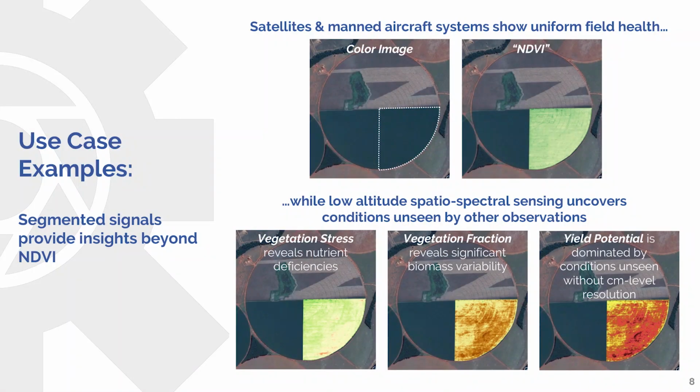Okay, so after talking a bit about the technology, I'm going to talk about some specific examples on how you go use this type of information. This is more or less just a basic example. This is a Brazilian cornfield, and there's a color image from a satellite. There's an NDVI image there, and if you look at these two images, and I'm just concentrating on the lower right quarter of this circle, you look at that NDVI imagery and the color image, and you go, well, it looks pretty uniform, looks pretty good health, and you move on.